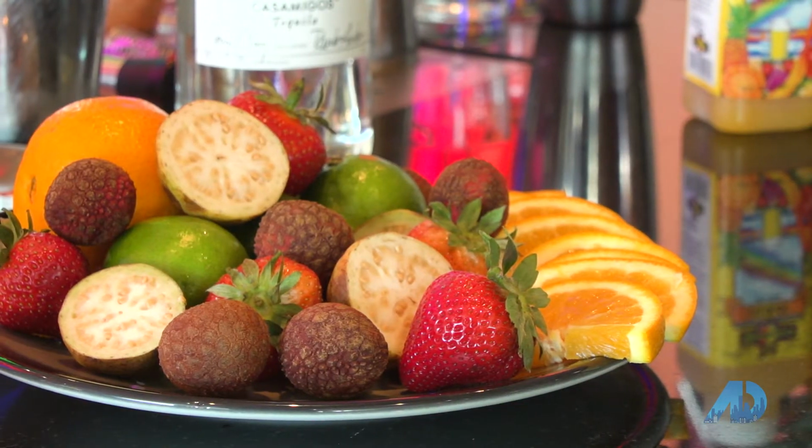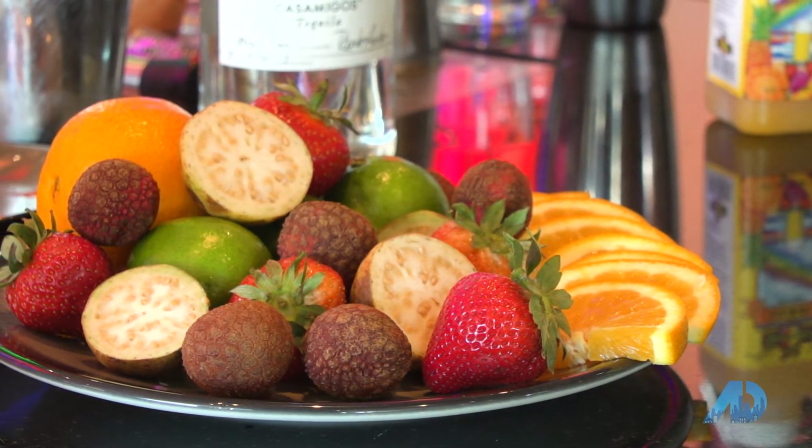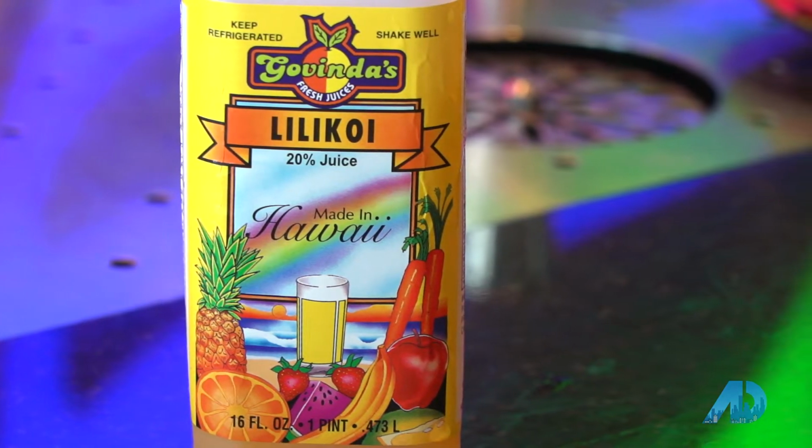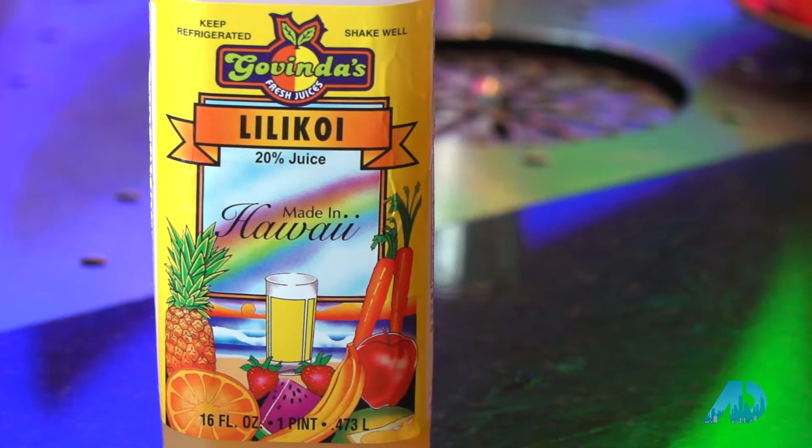We are now here at SKY Waikīkī with in-house mixologist Maho and the general manager, Elle. Share a little bit about what we're making today. Great, so today we'll be making a lily koi strawberry margarita, very popular on our Taco Tuesday menu. Taco Tuesday? Yes. Okay. And a little bit about the drink. It's made with all fresh ingredients. So Maho actually went to the farmer's market this morning. We got some fresh Govinda juice, which is actually a local juice pressery.